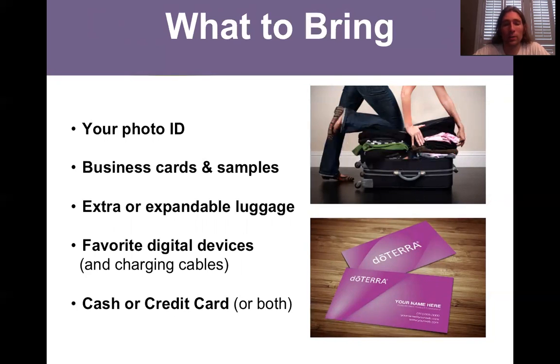Cash and credit cards. Some vendors don't take cards. They only take cash. Some take only cards. You never know if there's something there you like, so just be prepared for both.